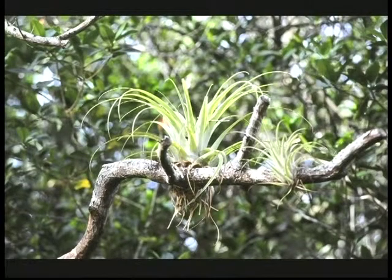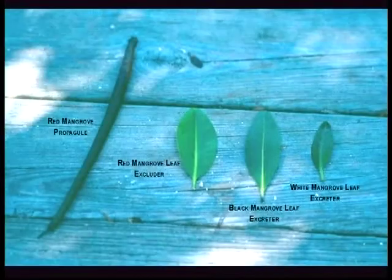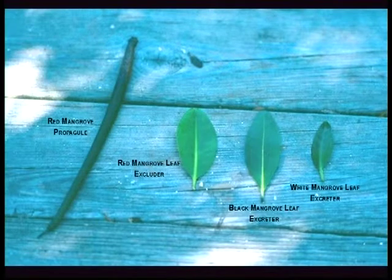Food and water come from the air. Rain collects in the basal rosettes of the plant, as well as leaves and other decay. You may know some air plants as bromeliads. Many have beautiful flowers. Thousands of species exist, including orchids. Let's talk about the mangrove trees again.